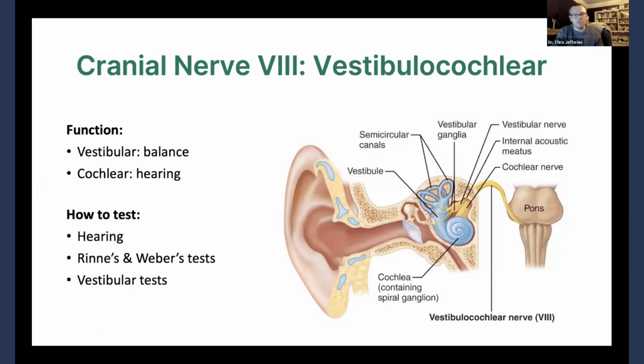Well, there's not much you can do at the bedside. You can do a gross hearing test. You can whisper something in the patient's ear whilst they block off their other ear. But this is a very gross assessment of hearing. More formal hearing tests are done with an audiogram, and that's probably what you would need to do if you were worried about someone's hearing. And you can also use Rinne's and Weber's tests, which I'm going to talk about shortly.